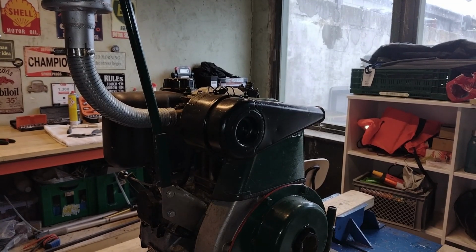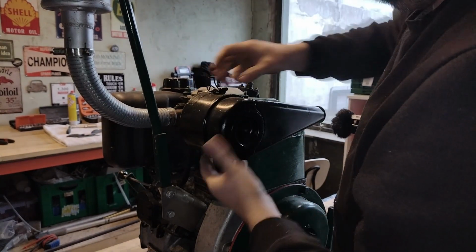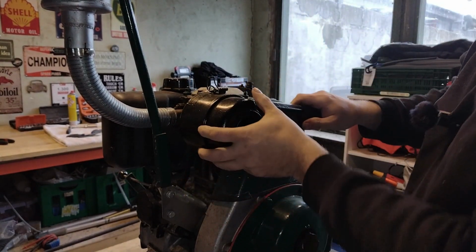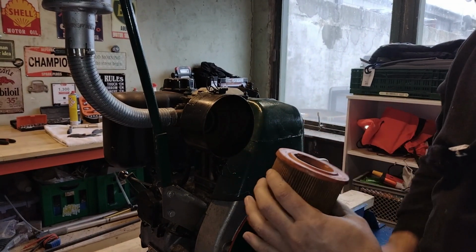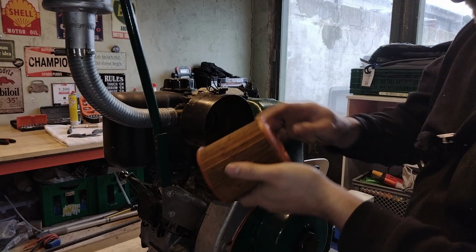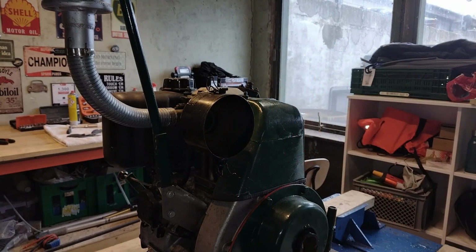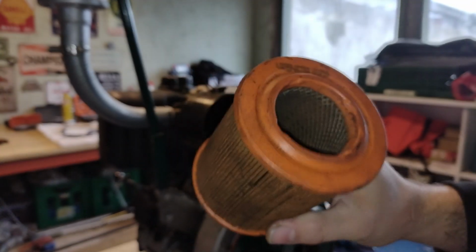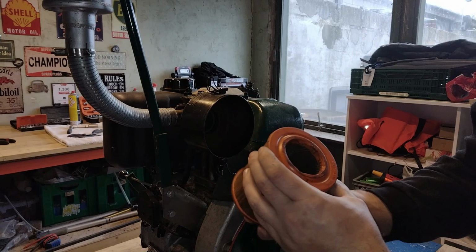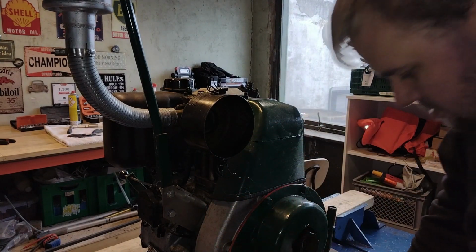So, air cleaner. Do we have one? We do. Not a very nice looking one, but an original one. It says Lister Petter on it, made in England. Nice. Well, doesn't look bad, but just not new.